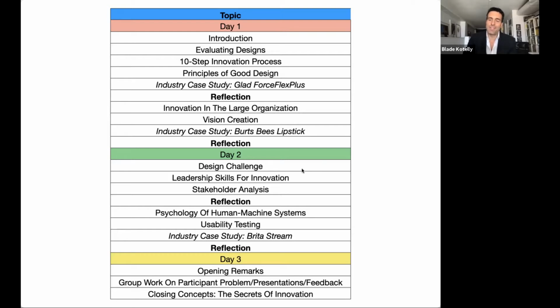And then we begin the next day with design challenges and leadership skills that you need to be innovative. So you could be inventive and come up with an idea, but if you don't have the leadership skills, you can't execute and make those things real. We go into deep dives on some things like stakeholder analysis and usability testing, as well as the psychology about how people work with media and machines and other people.